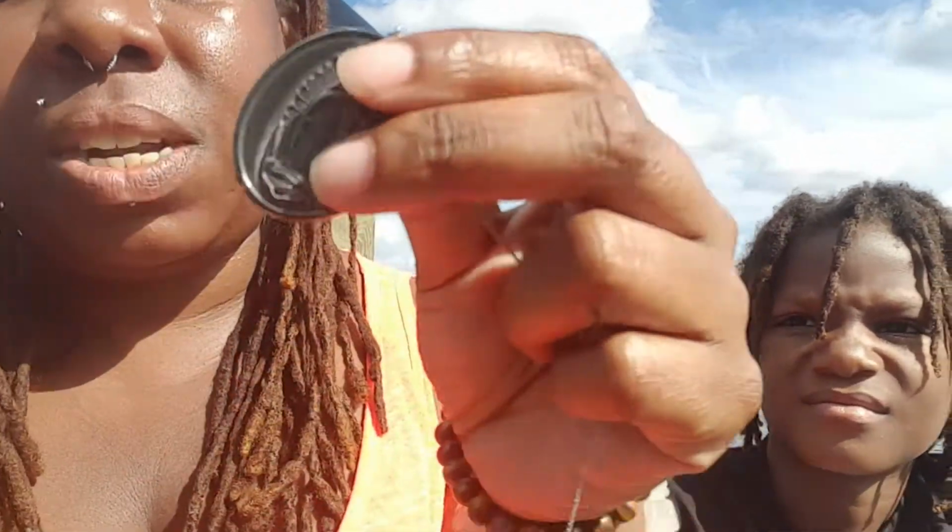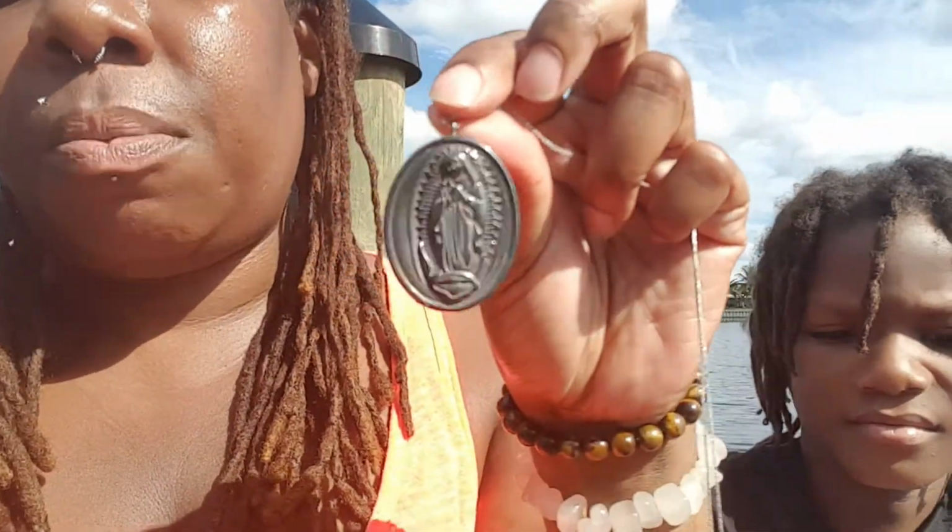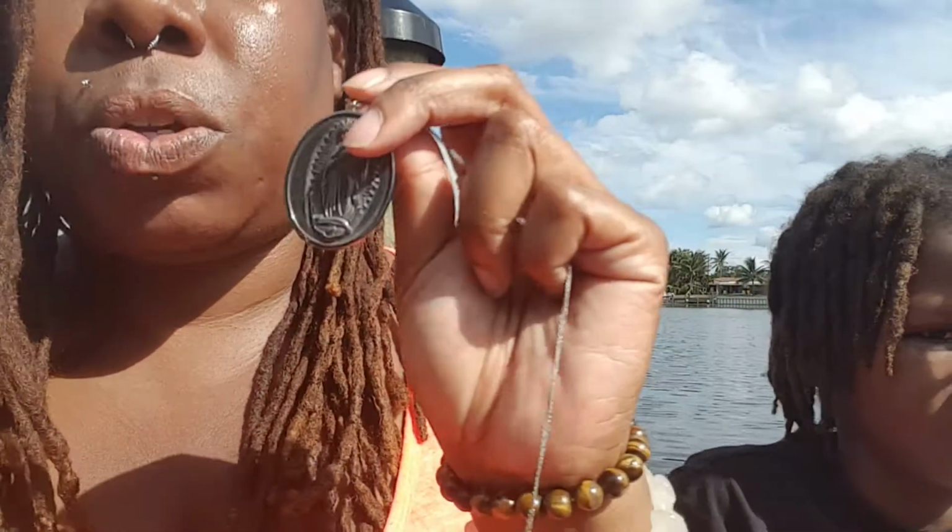I don't really wear necklaces. However, I do try to keep her with me, or when I do certain things, I will try to wear it around my neck as long as I can before it starts bothering me. I just have a thing with necklaces, y'all. Me and necklaces don't get along. And I had one more that I wanted to show y'all, which is somewhere probably hiding from me because I don't see it.